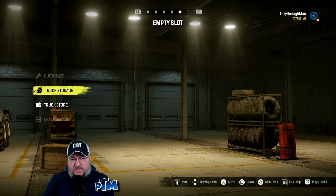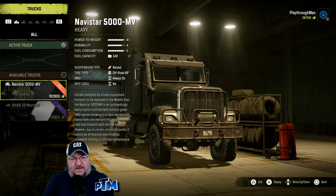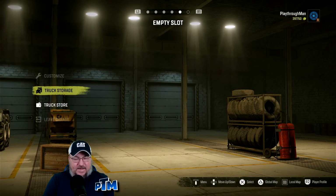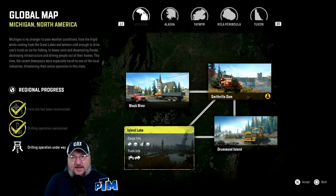So I think what we're going to do is retain it, and then we'll get into the truck storage. And hey, we're going to make $120,000 off of it, so that's okay. So let's go ahead and sell her off. And boy, was that not worth the effort. Holy cow. I guess that's why I quickly forgot about it, because it's really not worth the effort at all. All right, I'll see you back on Island Lake.